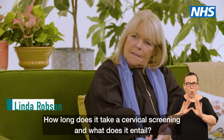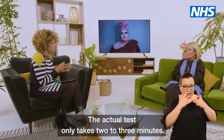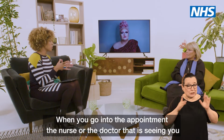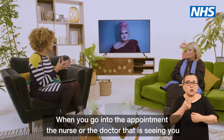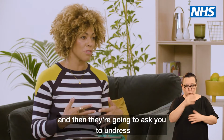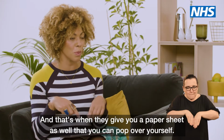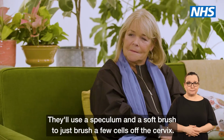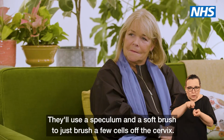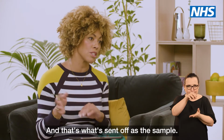And how long does it take a cervical screening and what does it entail? The actual test only takes 2 to 3 minutes. When you go into the appointment, the nurse or the doctor that is seeing you should explain what's going to happen. And then they're going to ask you to undress from the bottom down and lie on a couch. And that's when they give you a paper sheet as well that you can pop over yourself. They'll use a speculum and a soft brush to just brush a few cells off the cervix, and that's what's sent off as the sample.